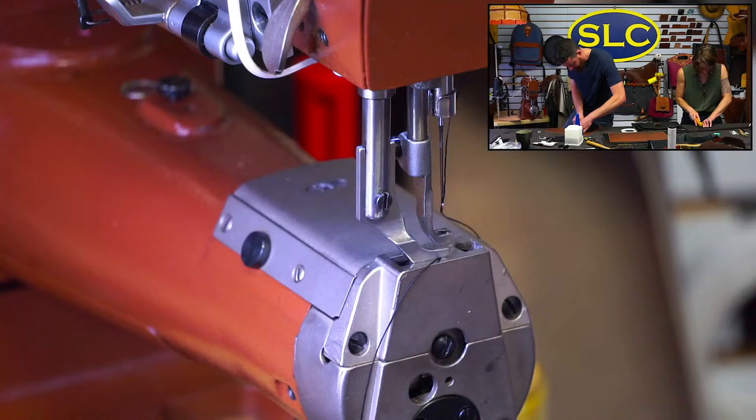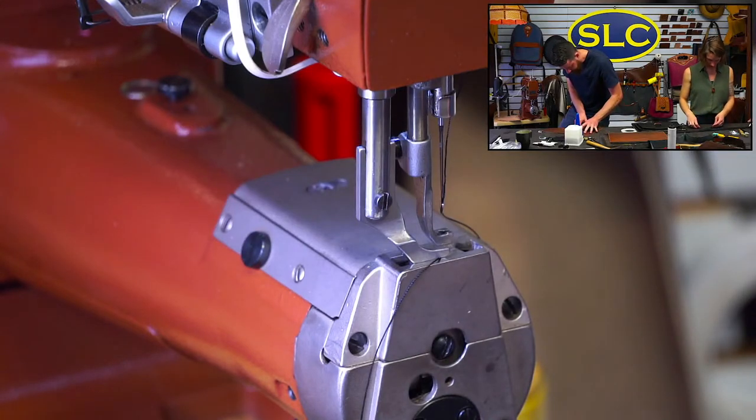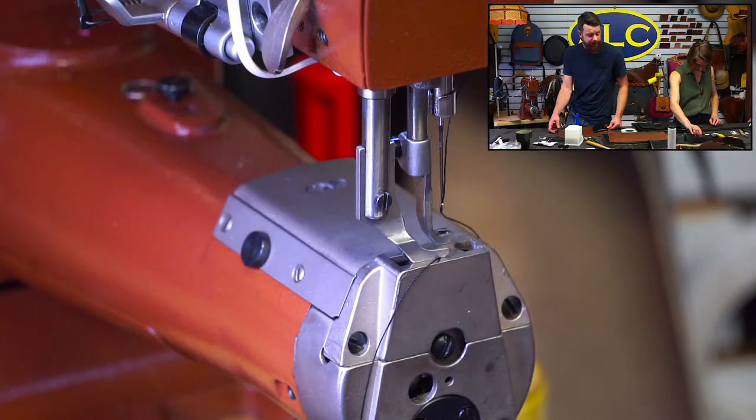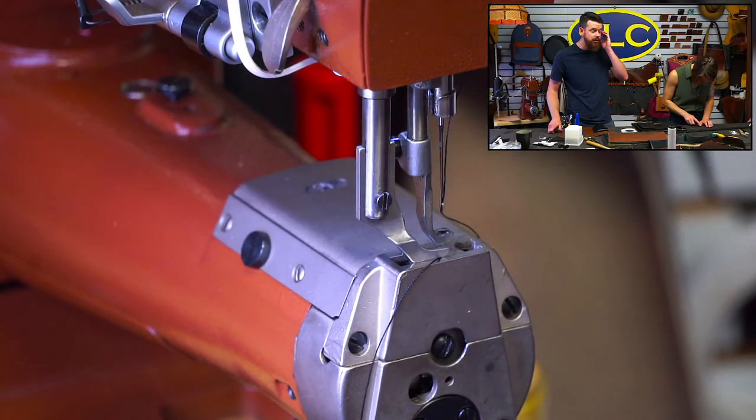Clayton, when you do hand stitching, when you get to the end of it and you back stitch, do you tie a knot or just burn your ends? Depends on the thread I'm using. If I'm using something like the Niltex that'll actually melt together, then I'll just burn it. But if I'm using a linen thread, then I'll usually tie a knot.